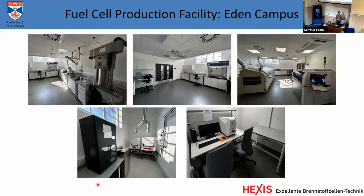Final note is that we actually have now a fuel cell production facility alongside the Colin Vincent battery facility down in Eden campus. So we're able to produce anything from our ceramic powders at the start of the supply chain, characterize all of them, incorporate them into inks and slurries, which can then be made into fuel cells using the state-of-the-art screen printer and belt ovens and furnaces down here. So if you're interested in this, please get in touch, or if you know anyone who would like to use this facility for any kind of ceramic processing research, then yeah, please do get in touch.